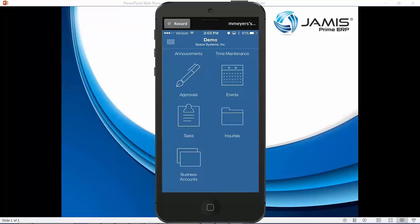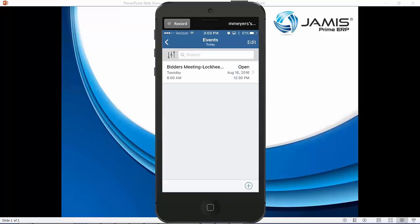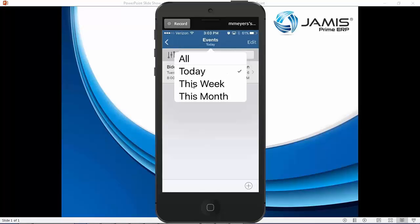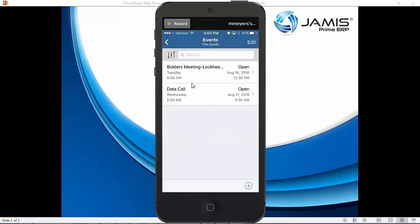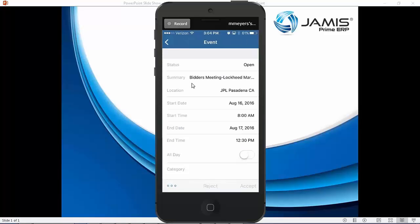I also have the ability to set up events, and within our JMIS Prime application, if you have it integrated with Microsoft Outlook, I can bring in events from MS Outlook and also send events from JMIS Prime to my Outlook calendar also. So now I'll click on Events, and let's see what I have here. I have a bidders meeting with Lockheed Martin for today. I can also look at my events, all the events that I have scheduled for this month if I wanted to. And again, within the application itself, I can click on the event, and it will then open up some additional information associated with this.